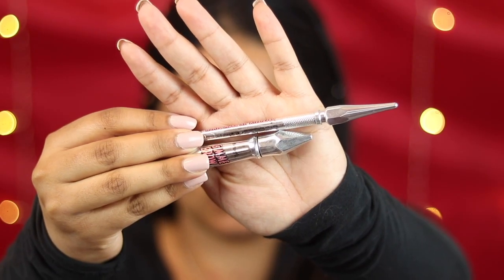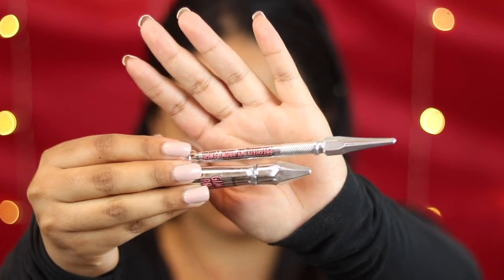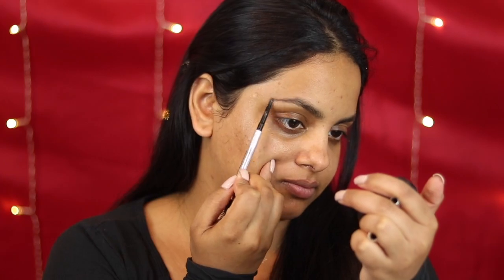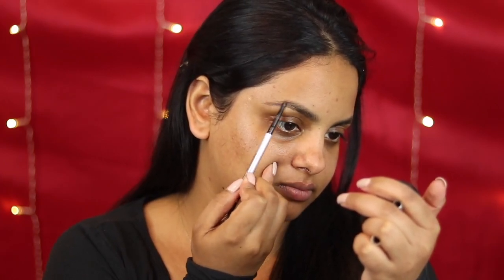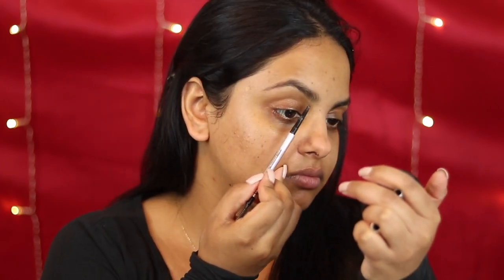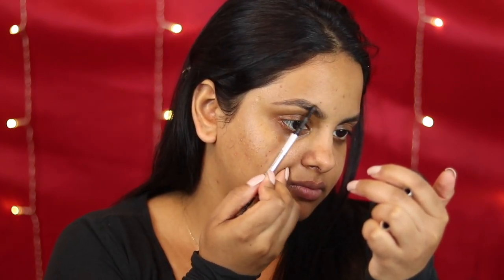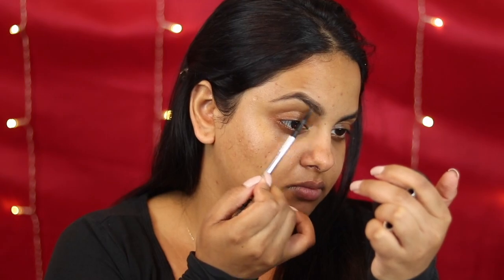And then for brows, I cannot get enough of the Benefit Precisely My Brow pencil in the shade 4.5 and the Benefit Give Me Brow in the shade 5. These products are just great to give you a very natural looking brow, just because the pencil is very thin, so it gives you really good hair-like strokes. So it gives you a really soft brow, and then the Give Me Brow just sets it all in place like hairspray.